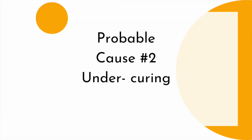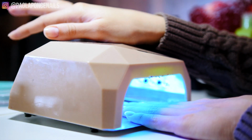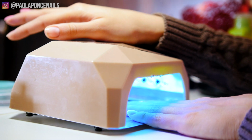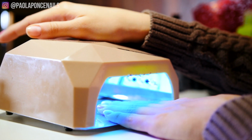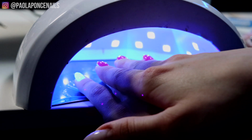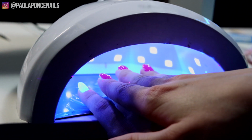Number 2, and I'm going to say it and I'm just going to keep saying it, under curing. And this is most common when you are not using the unit that is calibrated with your system, okay? Or at least use a higher quality unit. There are reputable companies out there, and if you want to say, well, what does that mean? A reputable company that you can buy a curing unit from. There are companies out there that have been in the gel nail industry for many, many years.